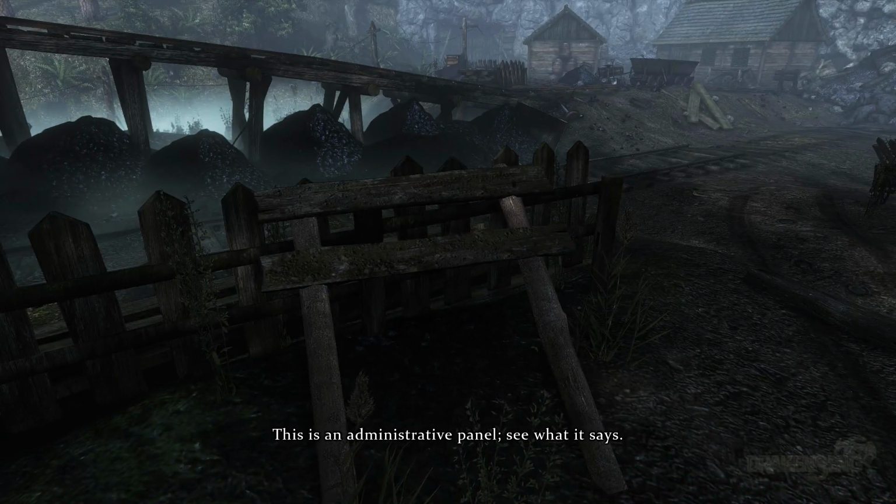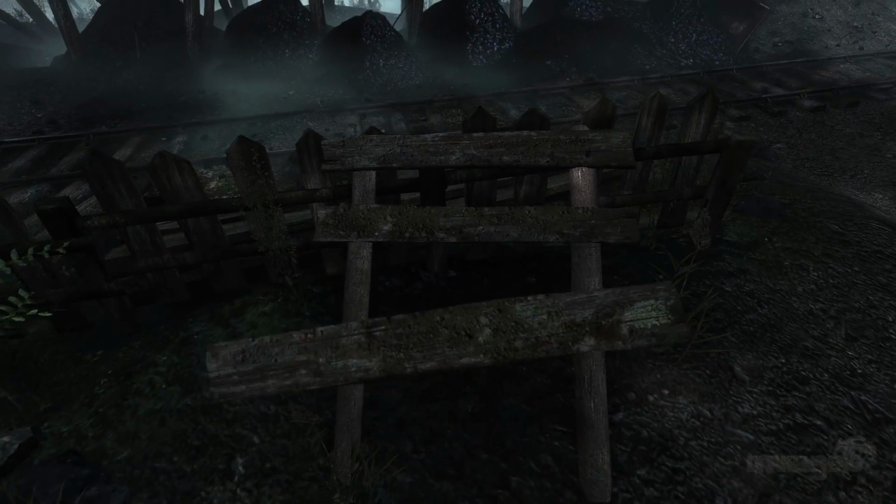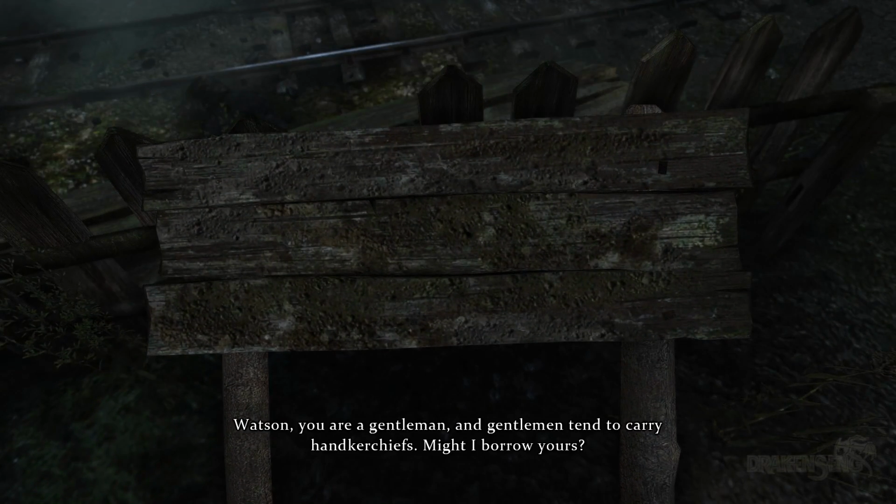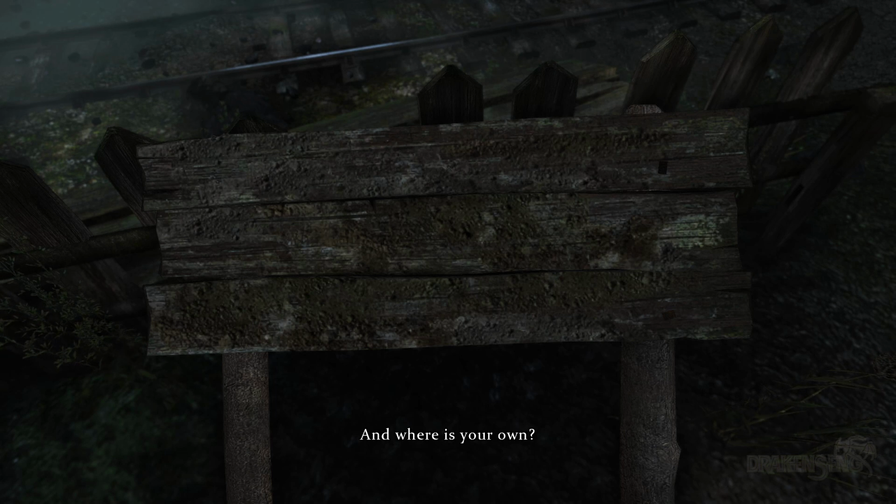This is an administrative panel. See what it says. Watson, you are a gentleman, and gentlemen tend to carry handkerchiefs. Might I borrow yours? And where is your own? I haven't the faintest idea. Very well. Here it is.